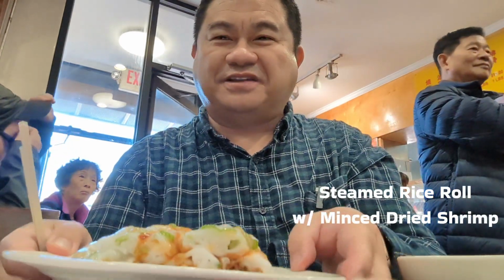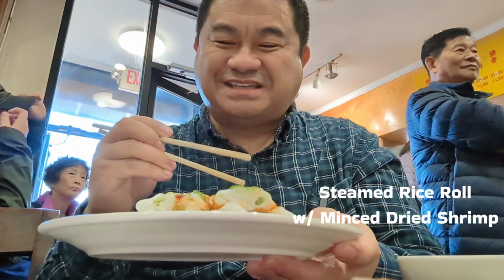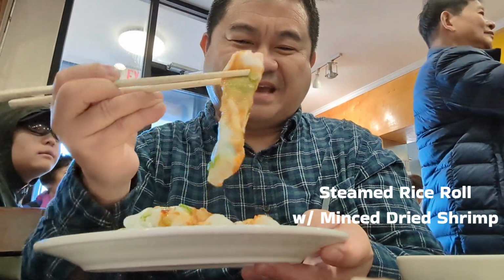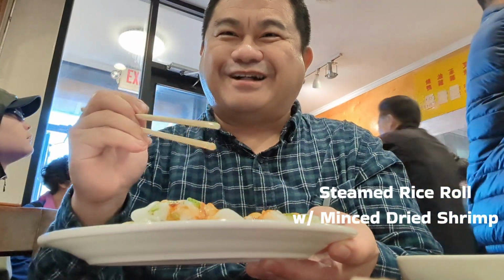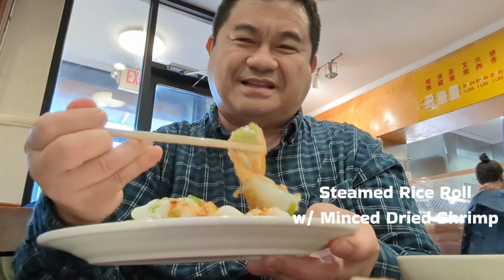The first dish I'm going to try is the Hamai Cheung Fun. Now this is what it looks like. They're very generous with this. I see 5 rolls here, and they gave us a pretty nice portion for only $3.50. Wow, that's amazing. Now let's cut this in half and see what it's like. I already love the texture of this. Look how bouncy this is.